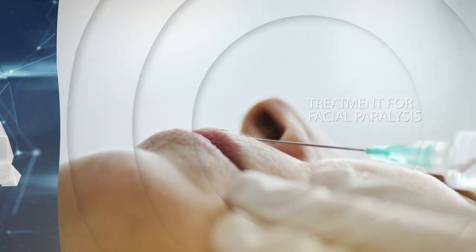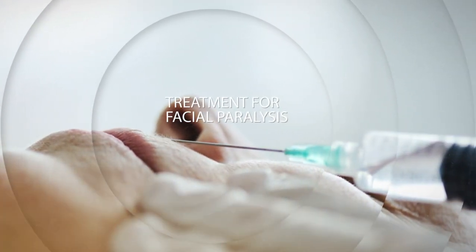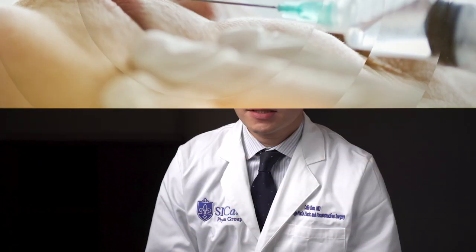So facial paralysis is a condition where one side of your face does not move, or does not move as well as the other side of your face. All of the muscles that are responsible for making emotions like smiling and raising your eyebrows are controlled by one nerve, and that's the facial nerve.